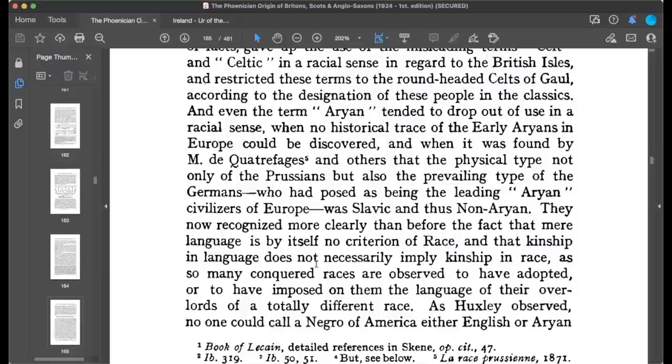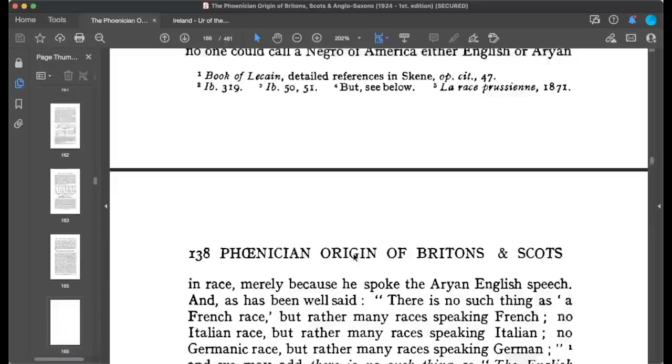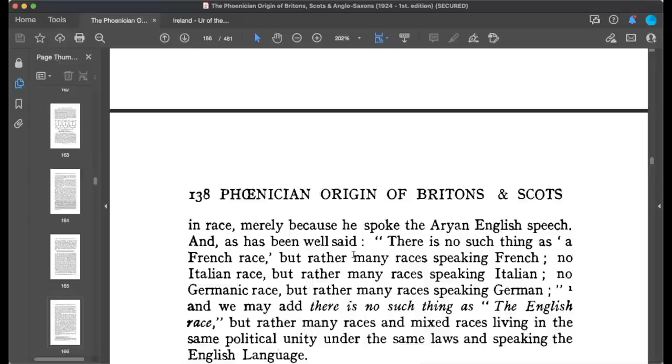As Huxley observed, no one could call a Negro of America either English or Aryan in race merely because he spoke the Aryan English speech, like I just said. And as has been well said, there is no such thing as a French race, but rather many races speaking French. No Italian race, but rather many races speaking Italian. No Germanic race, but rather many races speaking German. You get it? You can't generalize.